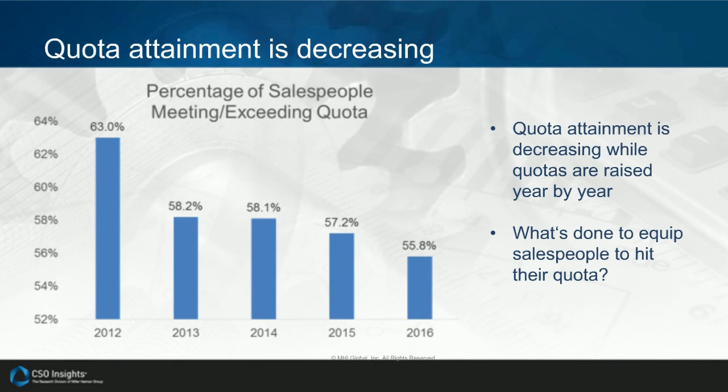Now let's look at the other hand side: quota attainment is decreasing in almost the same amount of time. We studied this in our sales performance optimization study for years, how quota attainment evolves. Back in 2012, the average quota attainment was 63%. And if you look at the numbers, now we're down at 55.8%, and that matches pretty much the values we get from other studies. So the question becomes, from an enablement perspective, this is really an important metric in any sales organization. It's not the only one, but it is a relevant one. So what is actually done to equip salespeople so that they are able to hit their quota?